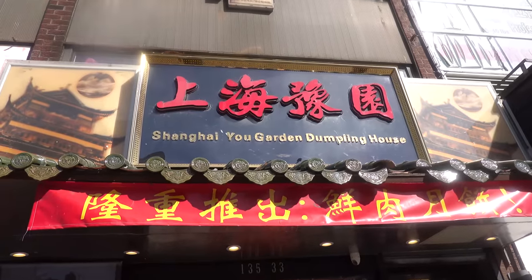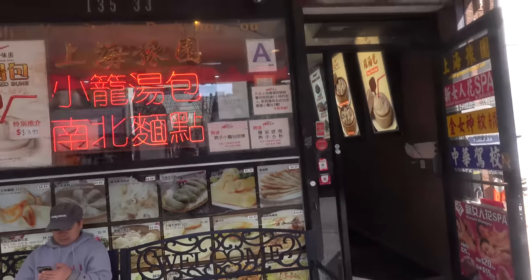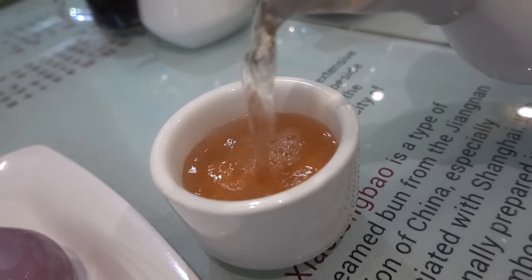So next place I'm going to is Shanghai Yew Garden. Probably my favorite Shanghainese restaurant in New York. Oh yeah. Hey guys. Guess what we're getting? This is one of my favorite places because their soup dumpling is probably the second best or third best in this entire New York. And they'll give you a free basket if you just order over $10 worth of food. You're gonna order over $10 worth of food for sure here. So, free soup dumpling, $10 worth of food. Such a good deal.